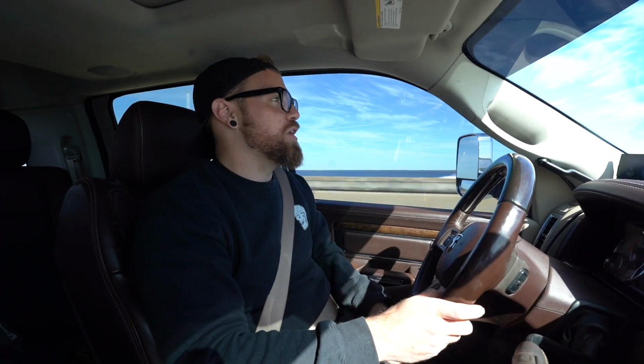So that being said, we are on our way to go pick it up. We got the trailer hooked up. Hopefully we can get this thing in the trailer. It may or may not roll. We won't know until we get there, but we're going to try to get this thing loaded up, bring it home, and get an idea of exactly what we're working with.